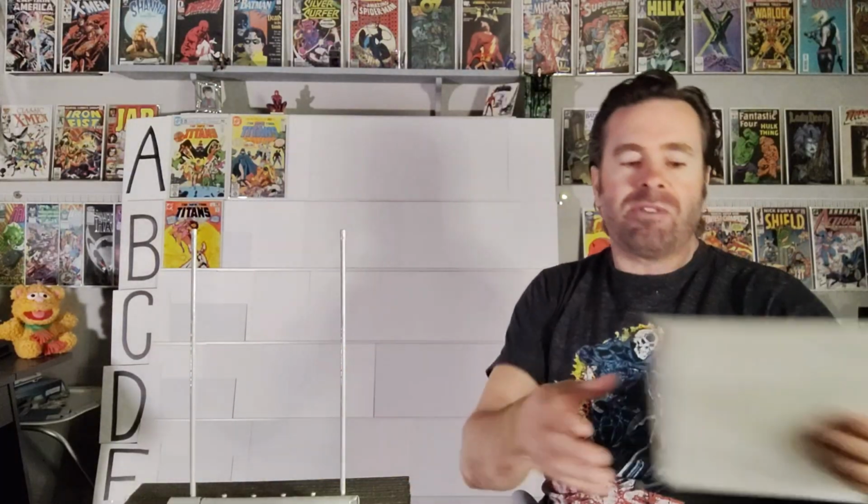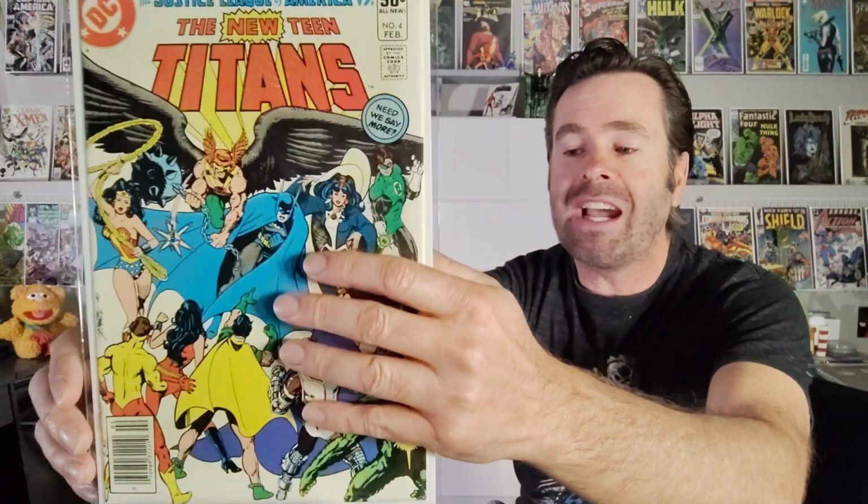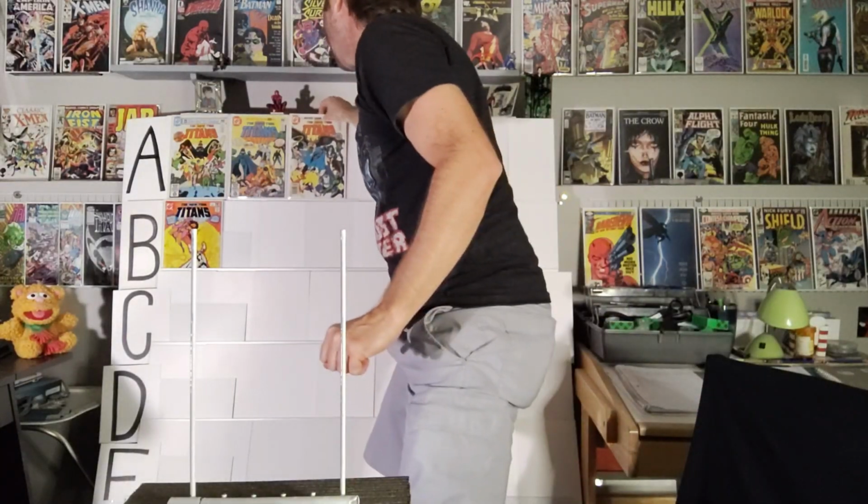Next up, we got issue number 4 here, and I do like the idea of the Titans going up against their JLA counterparts. So you've got the adult and kid versions of some characters. You've got Batman and Robin there, kind of a Zatanna and Raven play against each other. I like how they're evenly matched. You wanted to see how Wonder Woman was going to go up against Wonder Girl there. It's just a great setup for a good battle and to see what the relationship is going to be between these two teams. I love it, and we're giving this one an A.